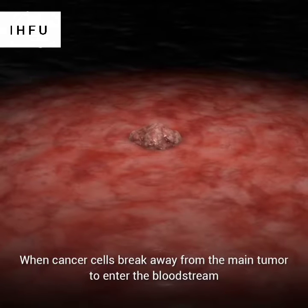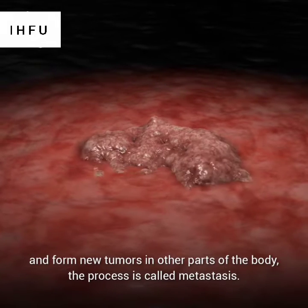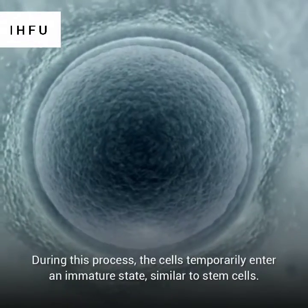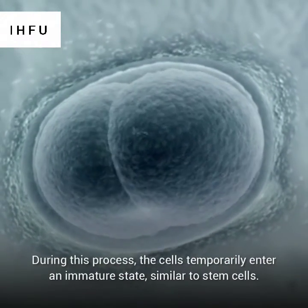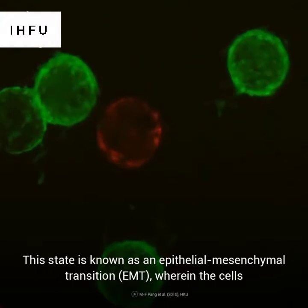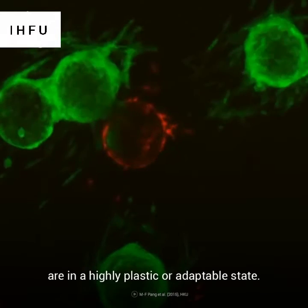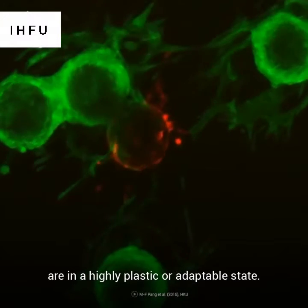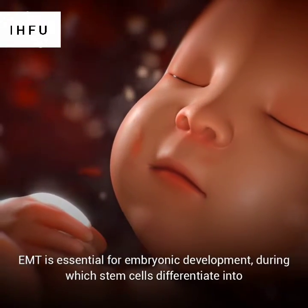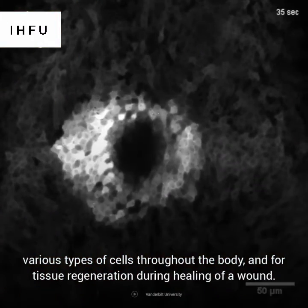When cancer cells break away from the main tumor to enter the bloodstream and form new tumors in other parts of the body, the process is called metastasis. During this process, the cells temporarily enter an immature state, similar to stem cells. This state is known as an epithelial to mesenchymal transition, or EMT, wherein the cells are in a highly plastic or adaptable state. EMT is essential for embryonic development, during which stem cells differentiate into various types of cells throughout the body, and for tissue regeneration during the healing of a wound.